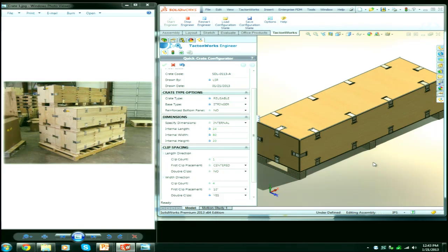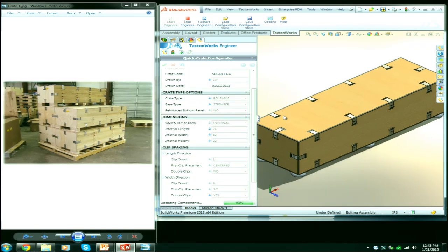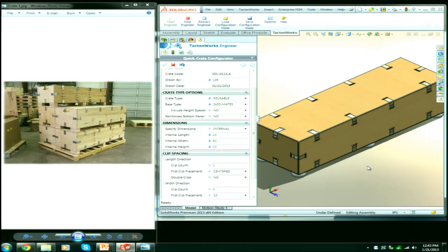If you're doing this manually, you are either starting from scratch, building a model, calculating all of those values based upon your experience in designing the crates, and then you are making sure that all of the relationships match and doing things one by one.